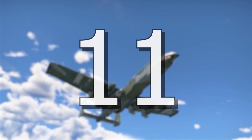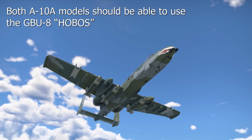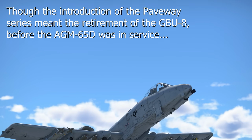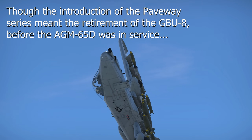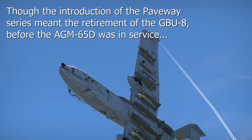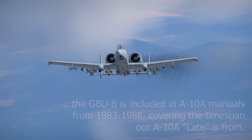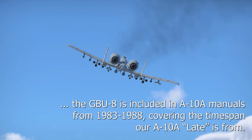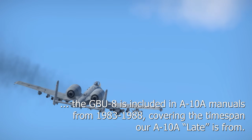Number 11. The A-10A never lost the ability to carry the GBU-8 guided bomb. The weapon was rendered redundant come the introduction of the Paveway, though the A-10A could never self-guide it. The GBU-8 came out of operational use in 1980, before the AGM-65D missile was adopted, but the weapon was still included in the A-10's Weapons Delivery Manual as late as the 1983 issue, which was valid until 1988, by which point the Maverick D was in service. Why do I know this?